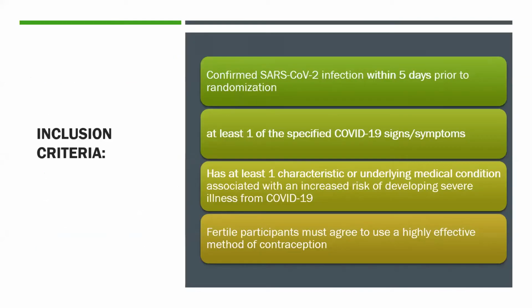Right, the inclusion criteria again are the same. They have to be within 5 days of symptom onset, have at least one specific COVID-19 sign or symptom, and at least one risk factor associated with increased risk of severe disease. And fertile patients must agree to use a highly effective method of contraception.